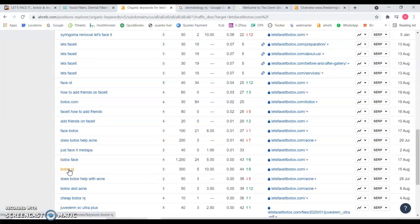Botox, New Jersey. This is very important because there are around 300 searches a month, and you're not getting anything because you're on the fourth page. So something to really understand here: it's a high volume keyword that you can take advantage of and have a portion of these searches go straight to your website, but you're not ranking for those.